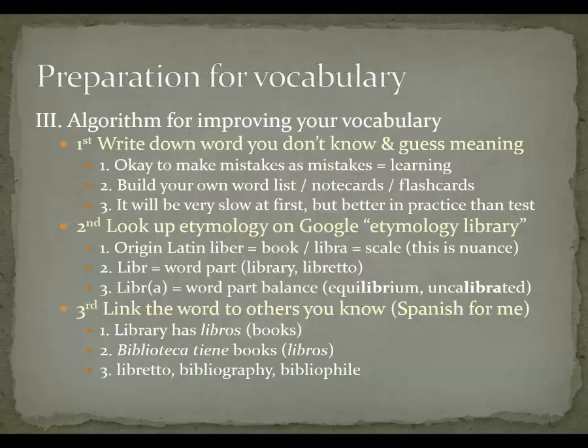So write down the word you don't know and guess the meaning. Okay. It's okay to make mistakes, and it's mistakes that help you learn. If you don't make the mistakes and you just get them all right on the practice test, you're not going to improve. You want these mistakes. These mistakes are gold when it comes to learning.